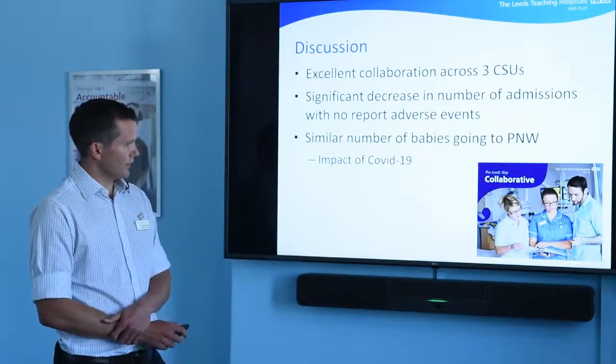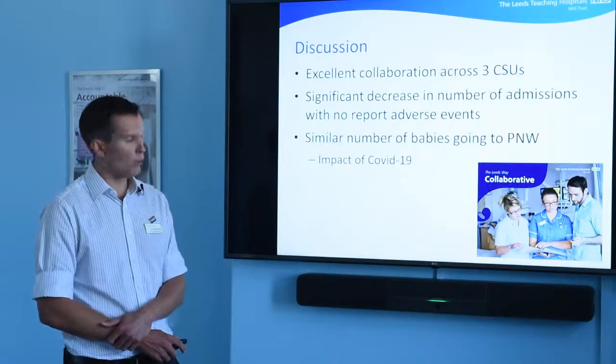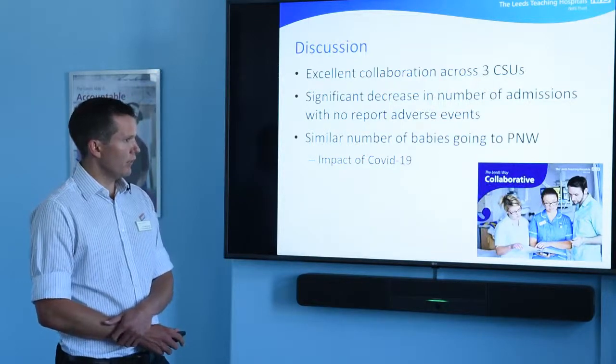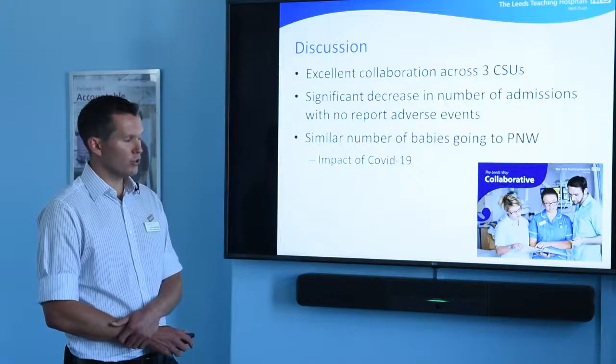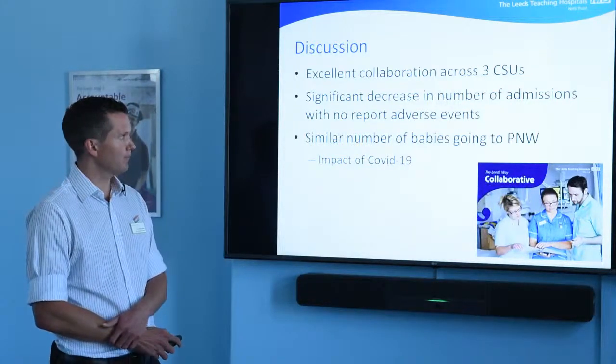And it does give us a chance to try and improve this as we go forward. And as discussed, although we haven't seen the improvements in the number of admissions to the postnatal ward, we do see that COVID has had an impact there, and we've looked at how we can try and improve that going forward as we come out of the pandemic.